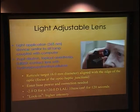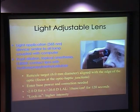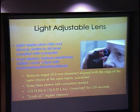And so the technique for applying light to the lens is that you have a light applicator system, which is basically akin to a slit lamp that's coupled with a computer system. You dilate the patient, so they have to be amenable to dilation. You put some topical anesthesia on the cornea, and then you apply a contact lens, and then you have the patient focus on a reticle target. At the same time, you enter the base power and the correction needed into the computer system. The computer determines what intensity of light you need and for how long. And then the lock-in is done at a higher intensity at some point thereafter.